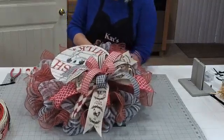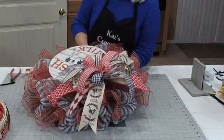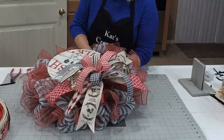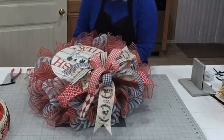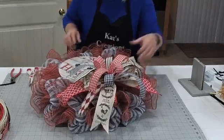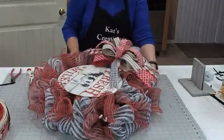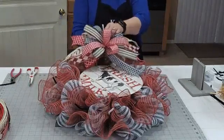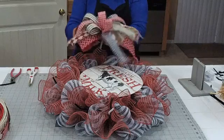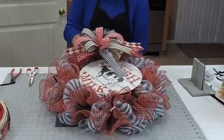So we're going to go down. And I just barely attach my sign, just in the likelihood I have to move it. So we're going to kind of push it this way. Then I'm going to look at adding my bow right in here. So I got to pull my pipe cleaners back down and get those into the base as well.